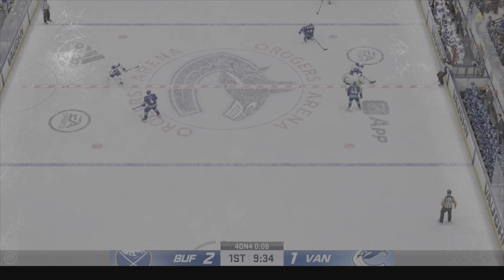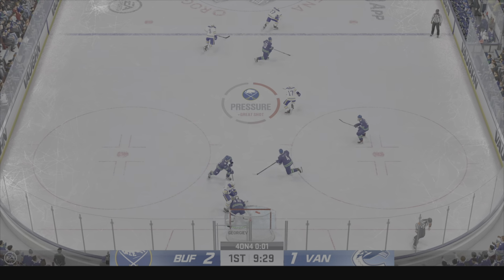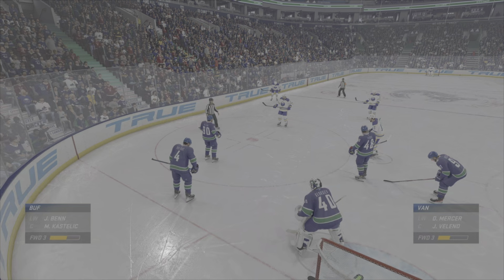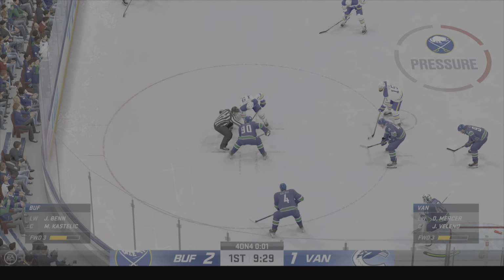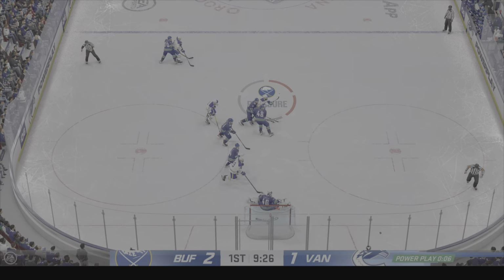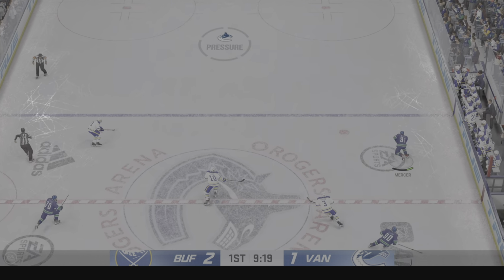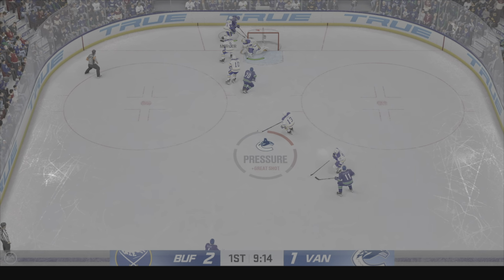Moves it over to Nyquist. Looking to make something happen in the offensive zone. Oh, slick work from the glove by Georgiev. Vancouver's got a small window to go to work here on this power play with the penalty expired. Scooped up along the wall by Kostelec. And he slides it quickly to Mercer. And as both teams are now back at even strength, the power play goes over on the opportunity.